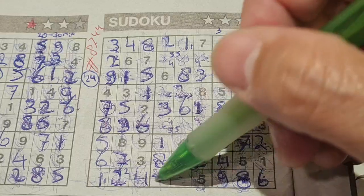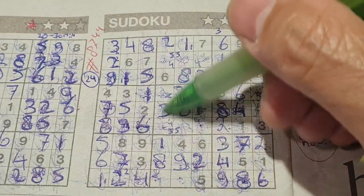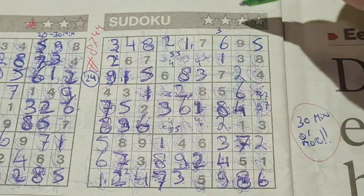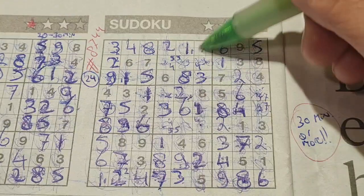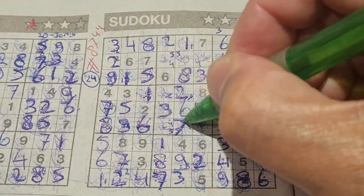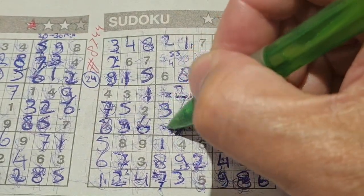Two numbers left in this big square. The 1, the 2, 3 is missing, the 4, the 5, 6, 7 is missing. 3 and 7. We have 3 in this column, no 3 there. 3 should be here, and a 7 goes there. 7 in this column, 7 in that column, so the column between, the middle column, the only place left for the 7 should be there, and I've eliminated here the 5, so the 5 goes there.